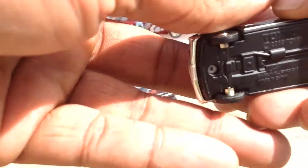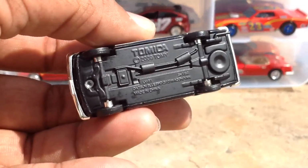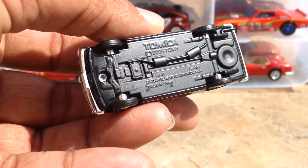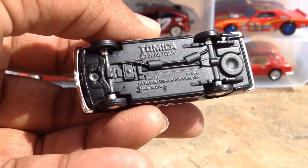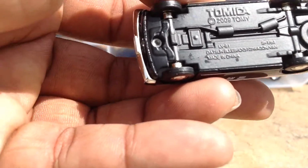First off, we got to go straight for the base. One thing I like about these, from what I've seen, all in 1/64 scale, so they're going to fit right in your 1/64 scale diorama. This is LV81. You see Datsun Bluebird 510 wagon van. I think I just lost some packaging. That's okay.